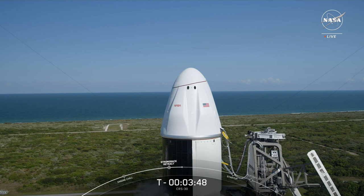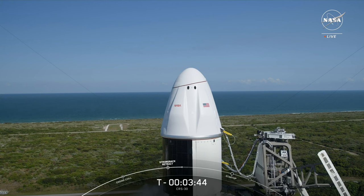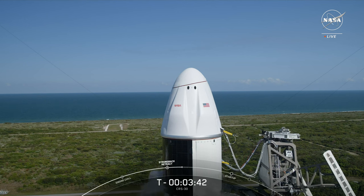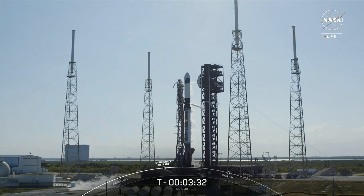There you can see the strongback slowly leaning away from Falcon 9 and Dragon. Over to you, Gary. That's right, after strongback retract, we're still counting down, about to approach 3 minutes 30 seconds to launch.